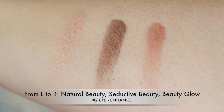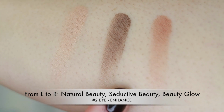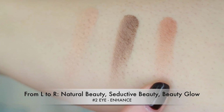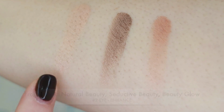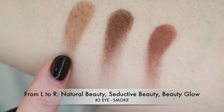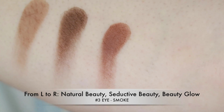And then here is the second color from all 3 palettes. So this is from Natural Beauty, Seductive Beauty, and then this is the Beauty Glow. Very different. And these all have a satin finish. And then here's the third eyeshadow from all 3 palettes. So this is the Natural Beauty, Seductive Beauty, and then this is the Beauty Glow color.